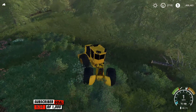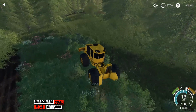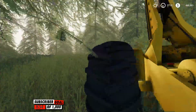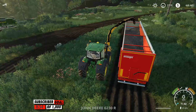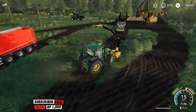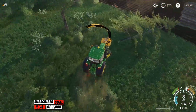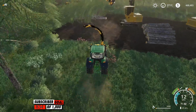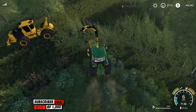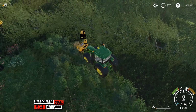Get a few of these trees cleared out of here so I can see what I'm doing. I tell you, these small trees, I can't stand these things. I'm just going to start chipping them up. Get rid of some of these stumps while we're over here.